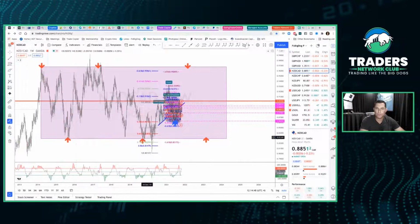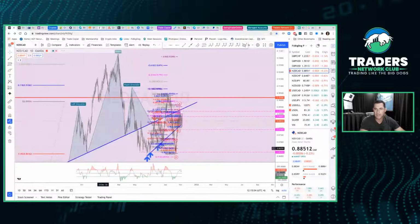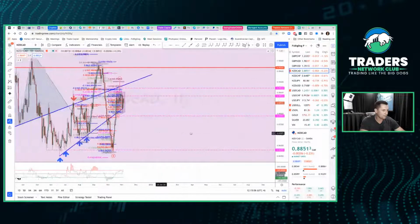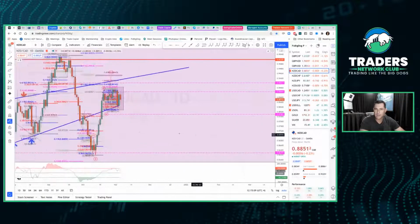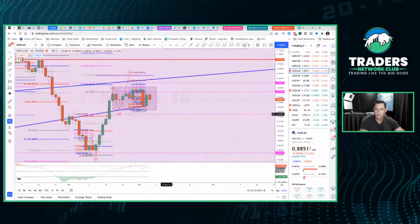So long term, we're looking for the New Zealand CAD to actually go bullish towards around 96.76, or yeah, 96 into 76. So long term, we're bullish. And we've got some oversold conditions here as well. Let's go to the daily. Daily is, we have this bullish candle right here. This is the pullback. Yeah.